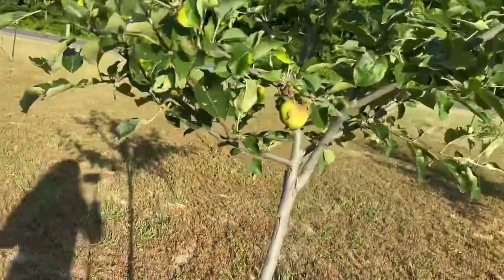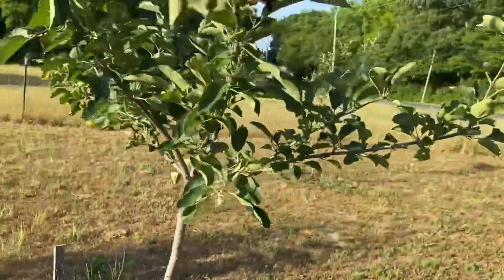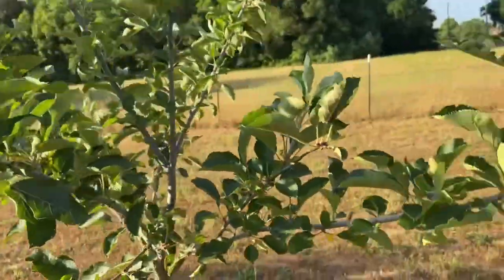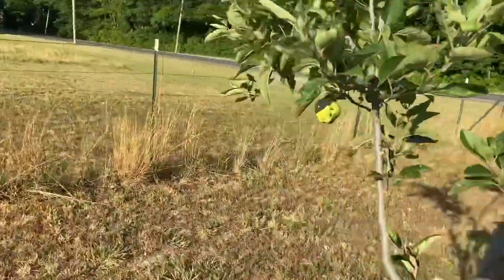Here's another, oh, this one's an apple too. So we like Fuji apples the best. There's quite a few on there. We got one apple last year. We got it from this tree over here. And this one still, it has a couple.